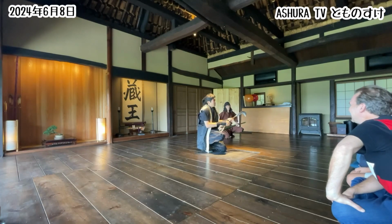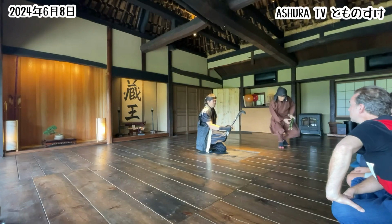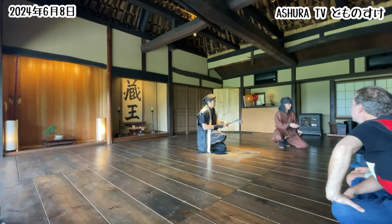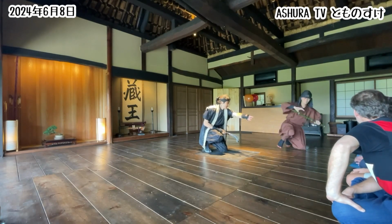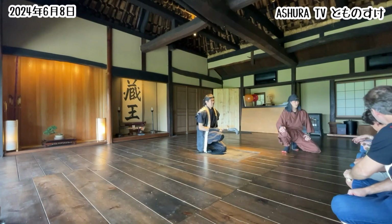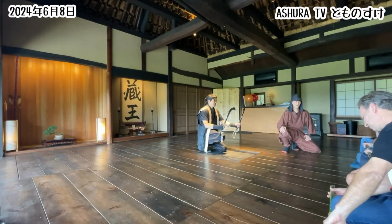Yes. Magic Sickle. Natagama is the sharpness of all sickles. Only this Natagama is able to cut bamboo. Look at this, please. Very sharp. Be careful, please. This is a real weapon.